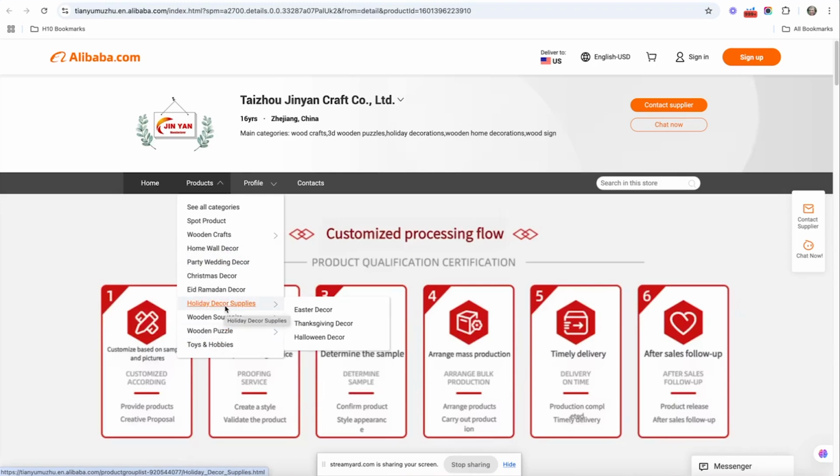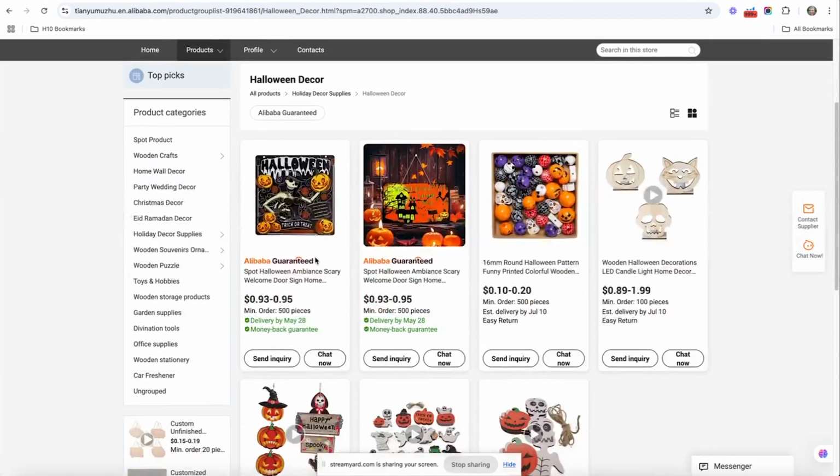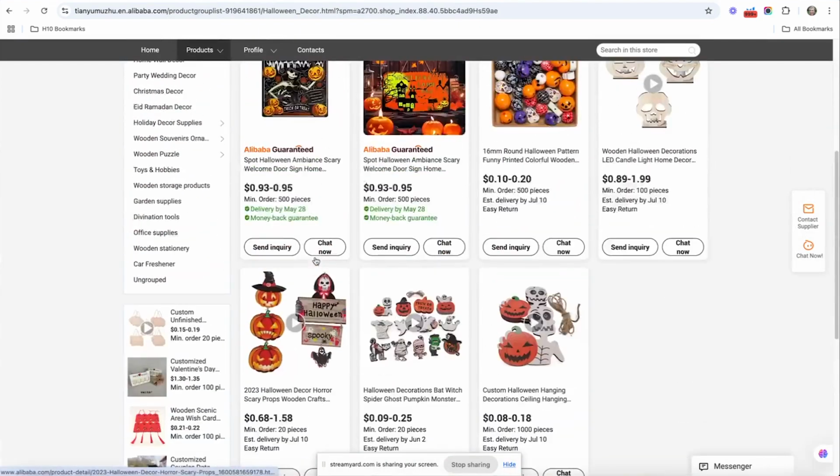So maybe we'll do, let's see here, Halloween decor. Okay, so if we're looking at Halloween decor, we can see a bunch of potential opportunities there.